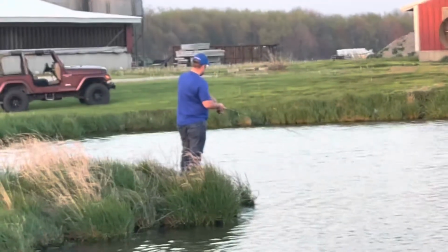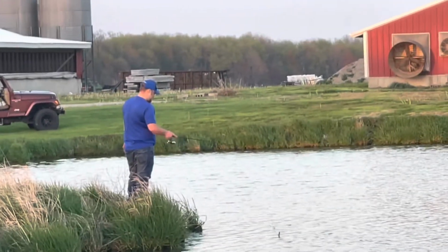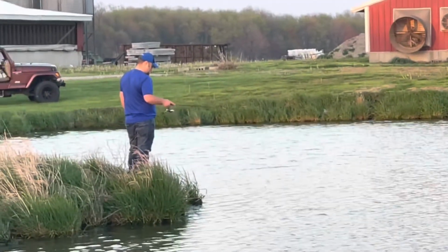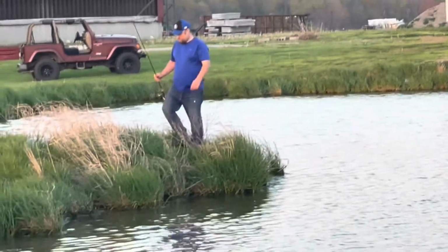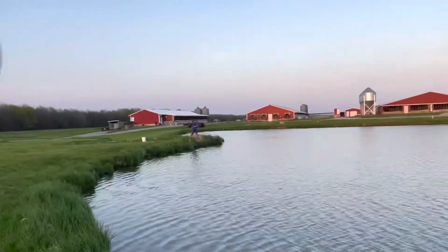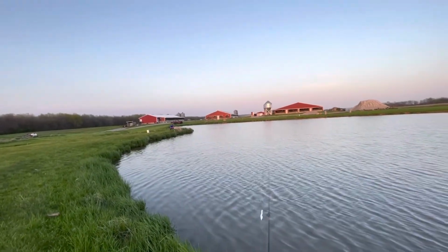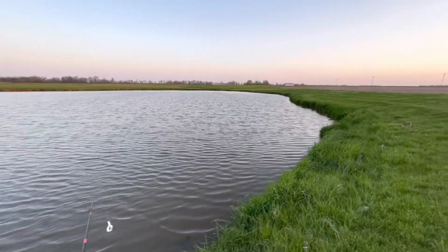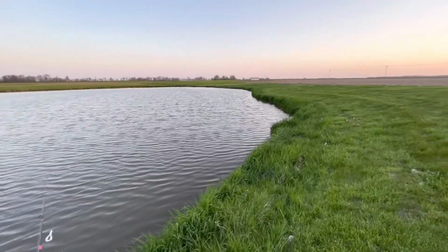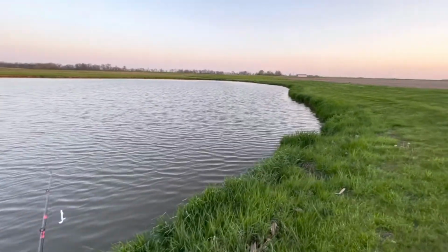So remembering now, I'm down 1-0. I'm watching his speed, what kind of pace he's reeling, what kind of speed his lure's moving at. You're remembering we're towards the end of April, and the water temperature, I don't know what it is, but it's got to be pretty chilly. So I'm thinking slower is better. I don't know, but I'm down 1-0, so I'm just working my way.